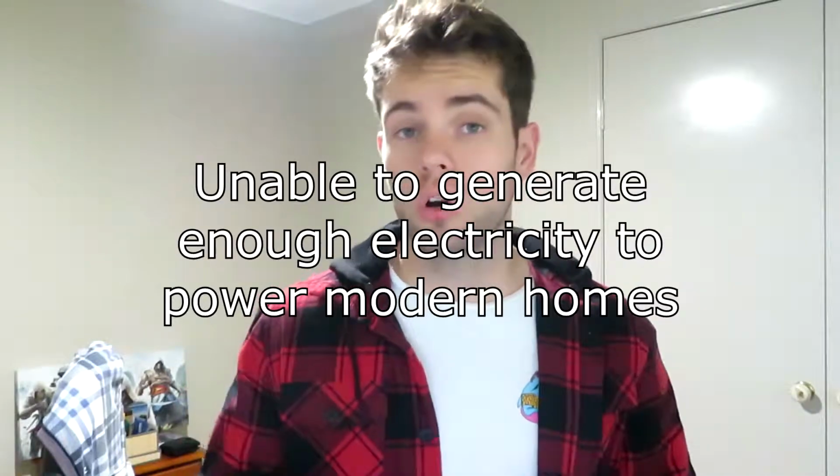So wind power, not much I can really say here. It's pretty straightforward. You've got a big wind turbine. That wind turbine, as the name suggests, captures the wind and turns it into electrical energy. However, the problem with wind power is you can't really utilize it a lot, in the sense that you can't power a lot of modern homes efficiently. A lot of people use wind turbines to power water and to power milling processes in farms.